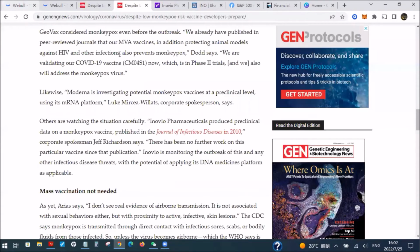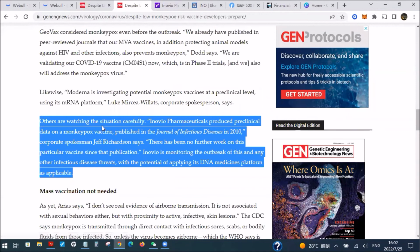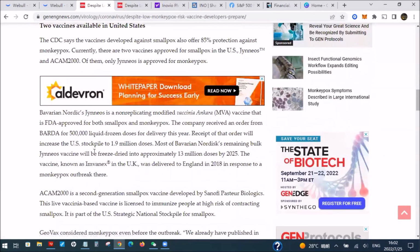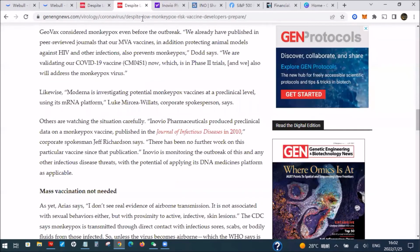In terms of their involvement with monkeypox, it goes as far back as 2010. In the Journal of Infectious Diseases in 2010, Inovio Pharmaceuticals actually published preclinical data on a monkeypox vaccine that they did as far back as 2010. That's like 12 years ago, which is definitely crazy. So it's very interesting to see that, if you wanted to get a head start, that's quite the head start, right? But again, nothing like a SIGA, where they've got something commercially ready to go, right? So that's what it is.